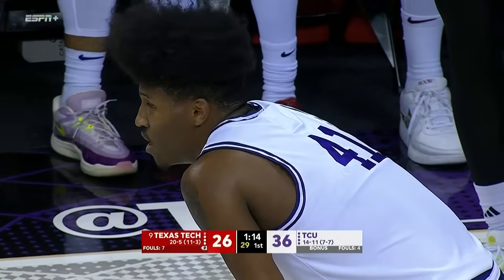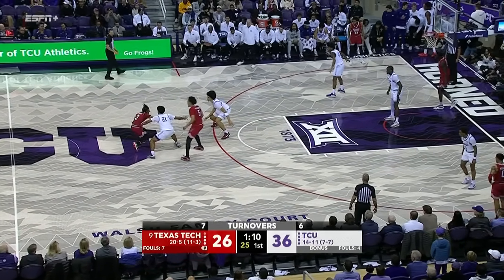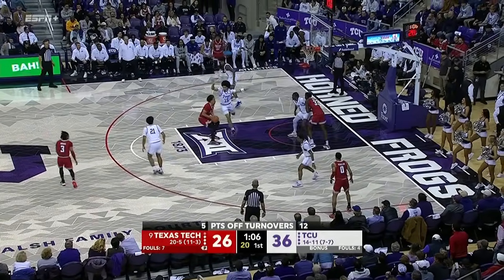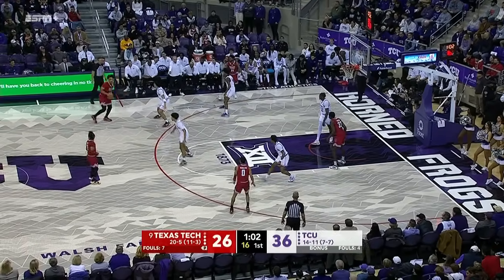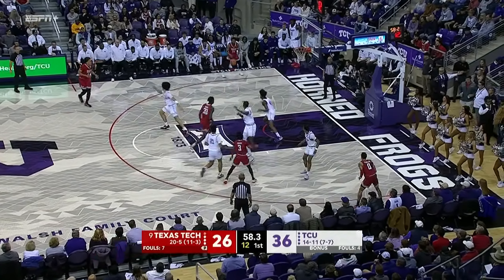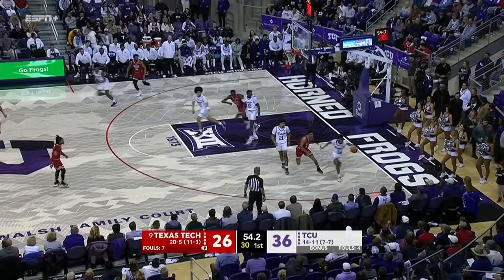And this is why TCU is dangerous, because they're young, and this freshman class has now had an opportunity to get some seasoning. No question about it. I mean, retention is so key for the continual building of this TCU program. Posey staying with Walton defensively. Walton is open. Posey made it tough, elevating.